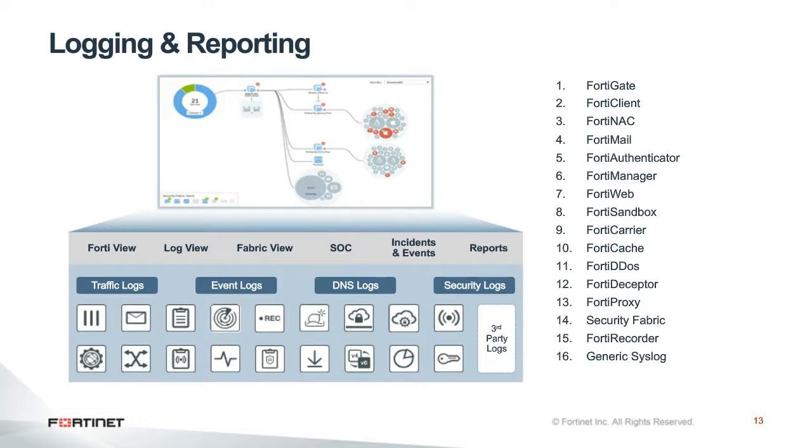they choose a FortiAnalyzer box, a FortiAnalyzer appliance that can take care of their performance requirements as well. So the first key capability that enables the foundation of SOC automation is logging and reporting for the fabric, which is FortiAnalyzer provides that for a range of products which are integrated into the fabric, as you can see on the right.